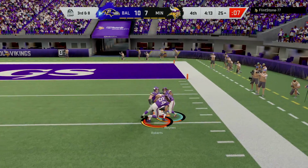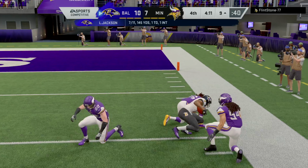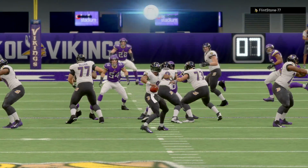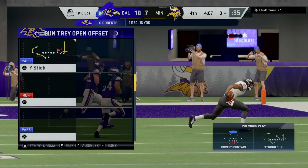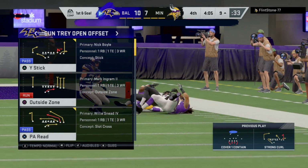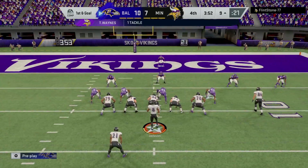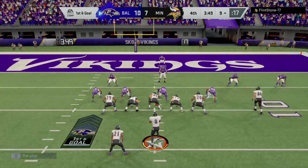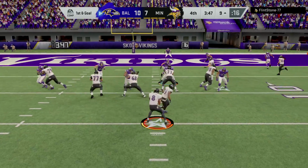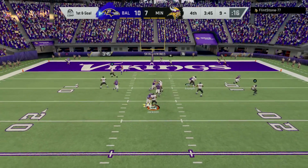He finds Roberts, complete, and he gets it inside the 10 to the 9. They're able to convert on 3rd down, and that sets up a 1st and goal. Big hookup there, forced to throw it on 3rd down. The connection's going to keep the drive alive and also keep the clock moving. Yeah, and from a defensive perspective, didn't get a sack, didn't knock the ball free, didn't break up the pass.